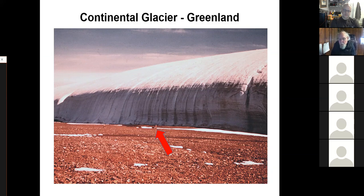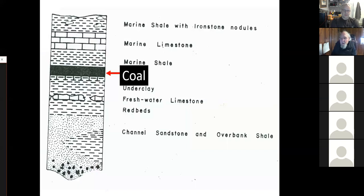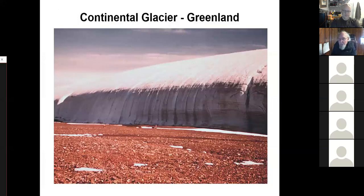When the ice melts, where does the water go? Back into the ocean. So sea level rises. And those comings and goings of the glaciers are what caused these multiple coal beds in Ohio. But the glaciers that were causing sea levels to go up and down here in Ohio weren't anywhere near Ohio. At that time, Ohio was at the equator. The glaciers that were causing sea level to go up and down were in Africa, which at that time was at the South Pole.